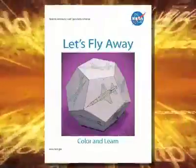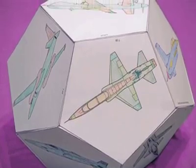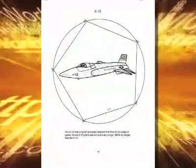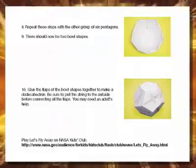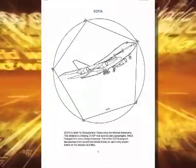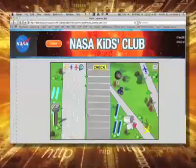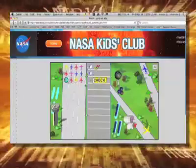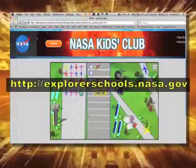Here's some cool activities for you and your classmates to work on. First, you can construct your own dodecahedron. A dodecahedron is a 12-sided object. Each face is shaped like a regular pentagon and features a different NASA aircraft. After you've finished creating your dodecahedron, then hang it from your ceiling or place it on a shelf in your classroom. Plus, there's a cool interactive game that tests your skills at lining up planes on a virtual runway. For more information on these and other cool activities, go to NASA Explorer School's virtual campus.